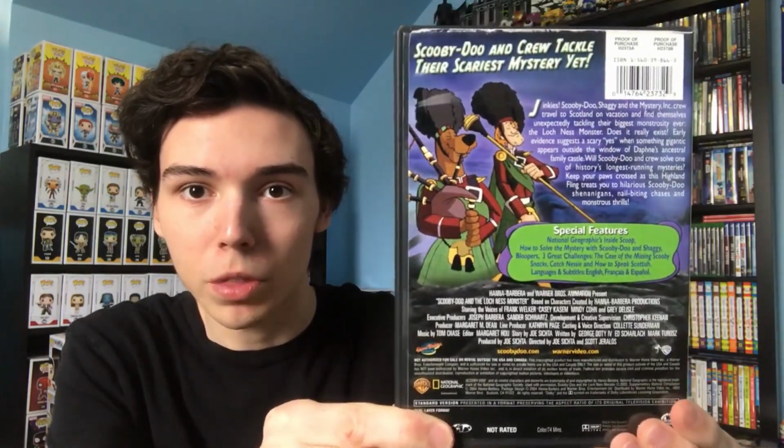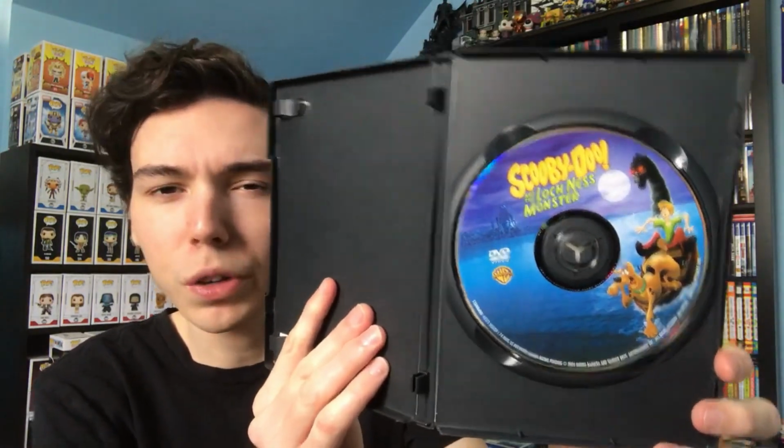Then we have the spine, and then on the back here you get more of them right there. And then if we open this one up, even more disc art here. I know I go on about disc art a lot, but I'm sure if you're a collector of physical media as well, you appreciate it when they go the extra mile to include disc art. If I could get the case closed, that would be nice. There we go. But yeah, there it is, Scooby-Doo and the Loch Ness Monster.